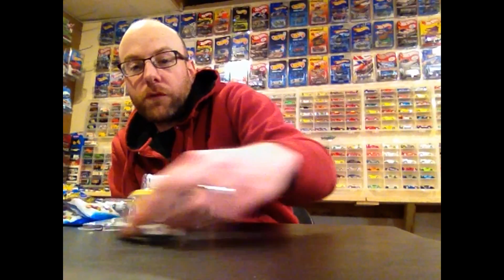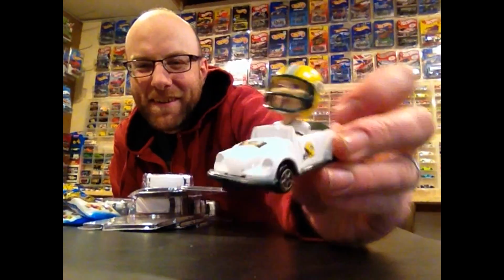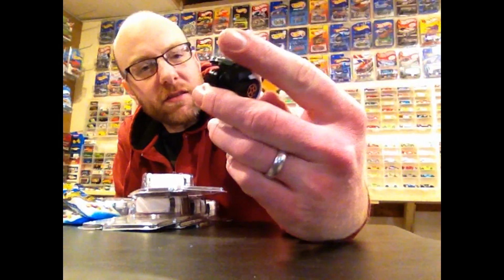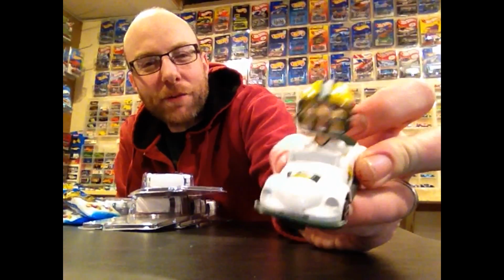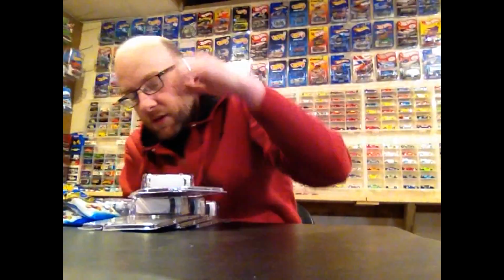So anyway, without further ado, first of all, go Pack go. My parents found this in the basement. I didn't know they had it. It's pretty cool. It's a VW Beetle, kind of. I think it's a Beetle. Yeah, it's a convertible. Green Bay bobblehead. Go Green Bay. Sorry, Cowboys fans. Yep, moving on. So that's awesome.